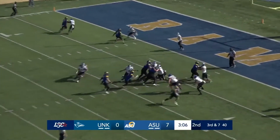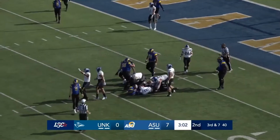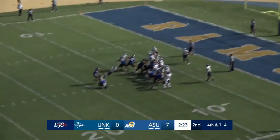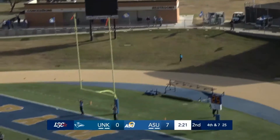Inside the 10 here now, going to be stuffed on 3rd down and goal on that one. CJ Odom rushed for 0 yards. That one tackled by Zach Schlager. Brings on the field goal unit. This kick up and good by Asa Fuller makes the score 10-0 Antelope State.